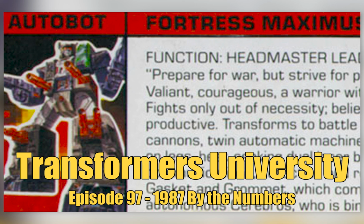He dropped to a 6 in speed and dropped to a 6 in endurance. So he dropped 2 and then 1.5 respectively. He stayed the same in rank and courage, both with an 8. He dropped half a point in firepower again after taking an upgrade to a 7, and his skill remained the same at 7.